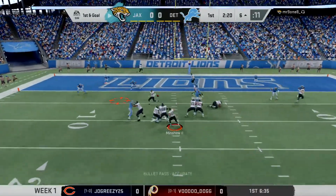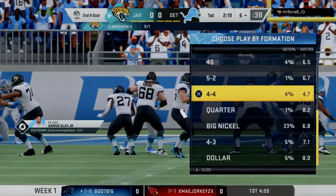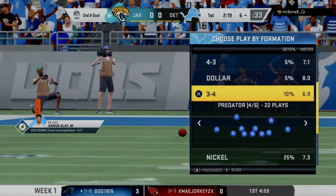Looking to throw it, Minshew. And that is incomplete. He couldn't hold on through the contact. Brings up second down. Get your backs to the goal line. I can hear my high school coach right now.